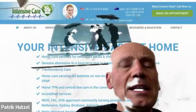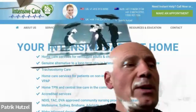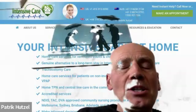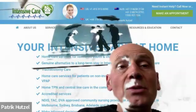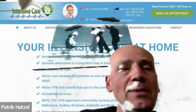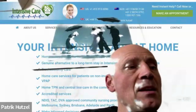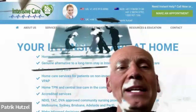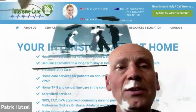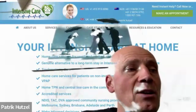Also, if you're an intensive care specialist, an ICU consultant, we're currently expanding our medical team as well. We want to hear from you if you want to work with us. And if you're an intensive care specialist and ICU consultant and you have bed blocks, especially with long-term ventilated adults and children with tracheostomies or otherwise medically complex patients, including home TPN, we want to hear from you as well. We can help you eliminate your bed blocks and you won't even pay for it. And we improve the quality of life for your patients and your families. It's all about partnering with consumers.